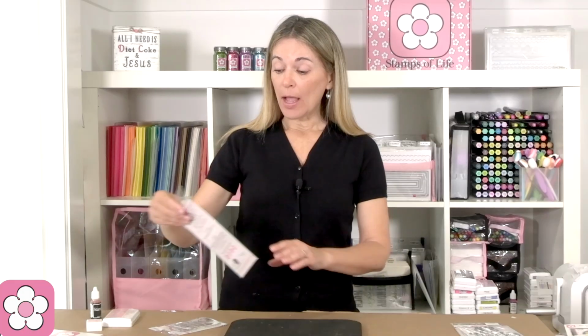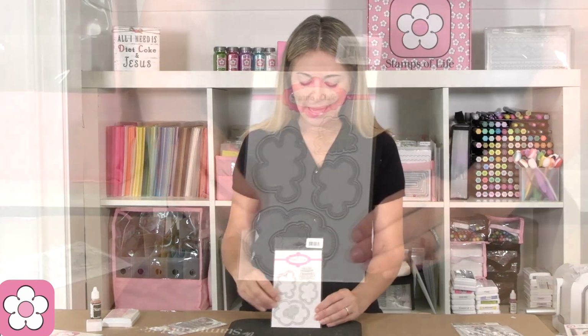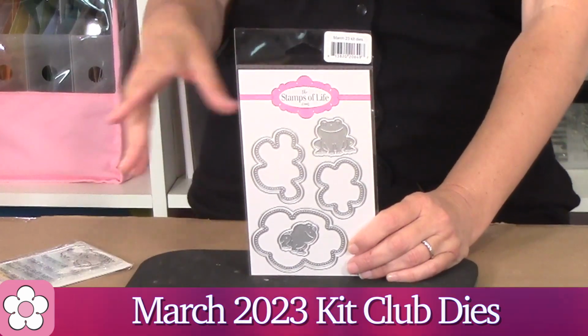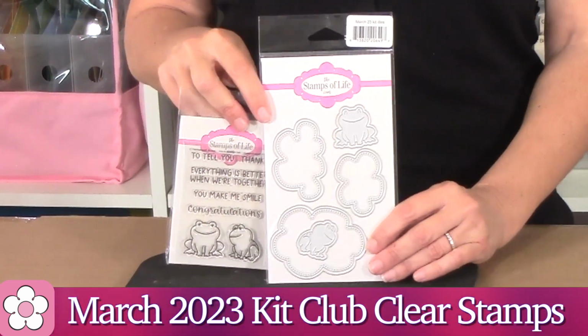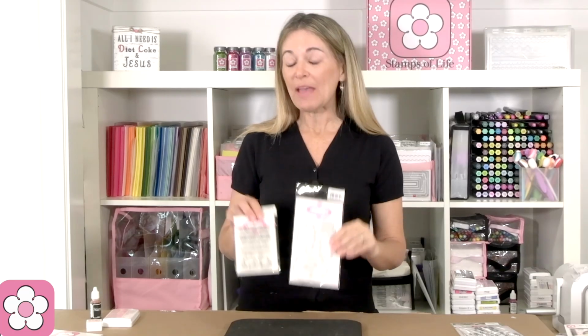Whoa! Then in one of our kits a year plus ago, we had these fun clouds and these cute little froggies. Well, Ken found a few left over in the warehouse, stamps and the dies that match. Now, these clouds are not your ordinary clouds because they are called pin dot clouds, meaning they have dots all the way around the edges to add that extra texture and that extra fun. So if you missed out on that, now is your chance to get those. So fun.